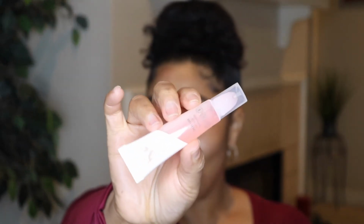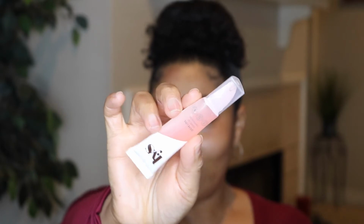Definitely needs to moisturize my lips, so I will use my LYS Lip Oil, kind of like a lip gloss. I really love this. I like to use it at night, even though it doesn't last because I'm a lip licker. But I'll just put it on for now, and I'll probably wipe it off later before I put on my lipstick.